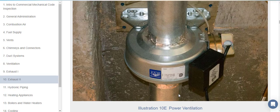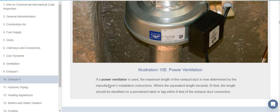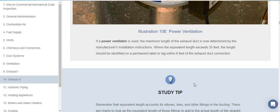Illustration 10E: Power ventilation. If a power ventilator is used, the maximum length of exhaust duct is determined by the manufacturer's installation instructions. Where the equivalent length exceeds 35 feet, the length should be identified on a permanent label or tag within 6 feet of the exhaust duct connection.